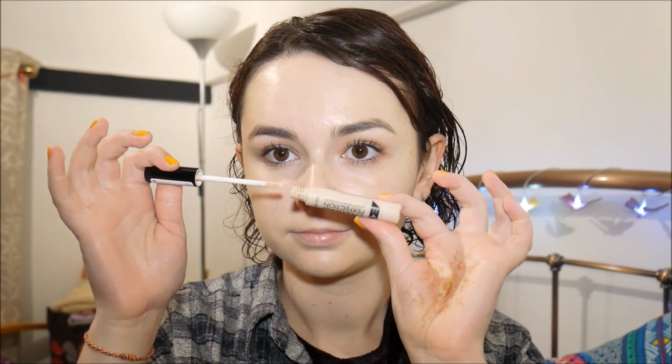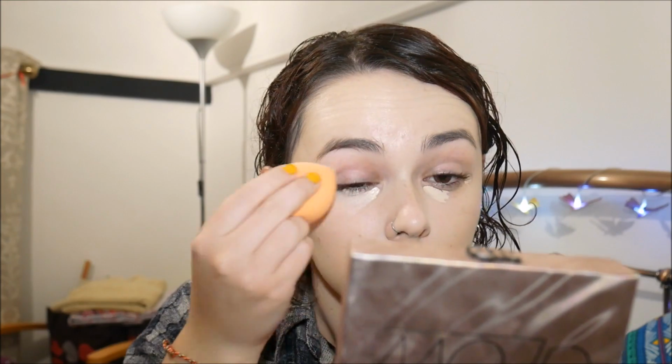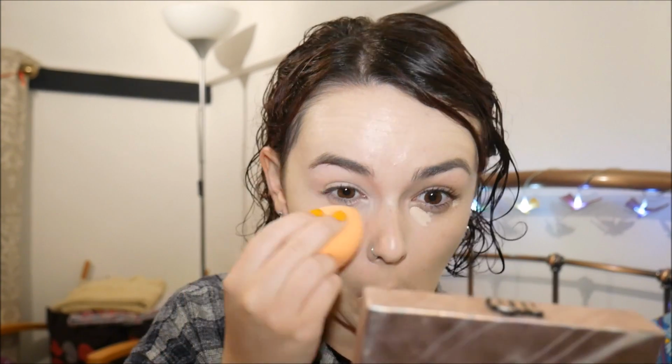Then I took some of the Collection Lasting Perfection Concealer and dotted it on any imperfections that were peeking through that I particularly wanted to cover, using this quite sparingly because I'm not too worried about my skin looking perfect. And then I also used it around my under eye area, but again quite sparingly because I think that kind of dark circles look kind of good with this makeup look. But I did put a little bit on there, and I also blended it up onto my eyelids to act as an eyeshadow primer because I didn't want to use a primer that day.